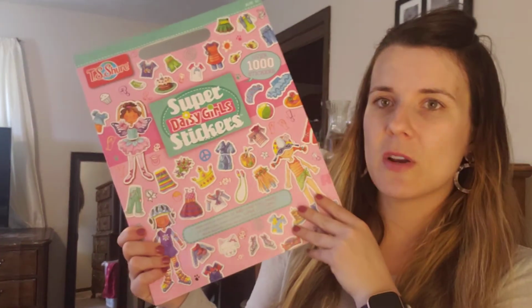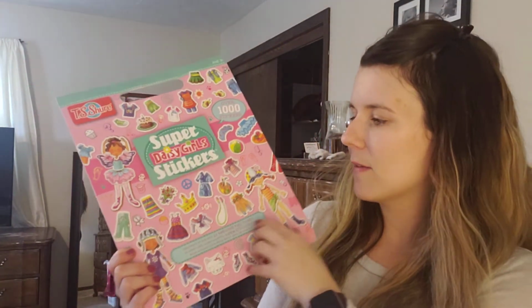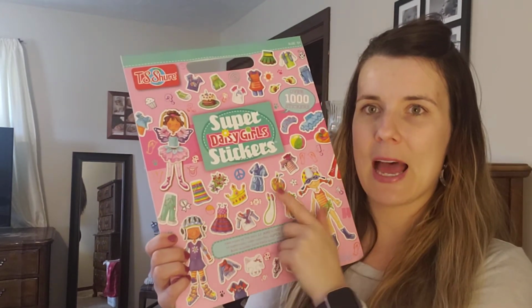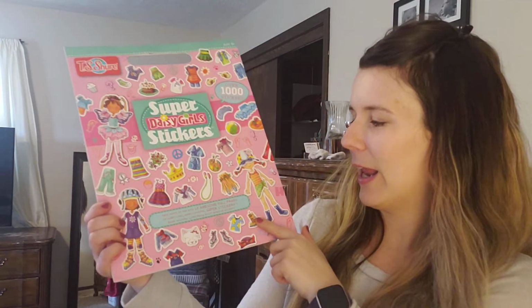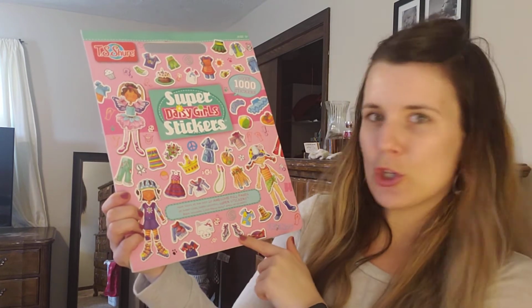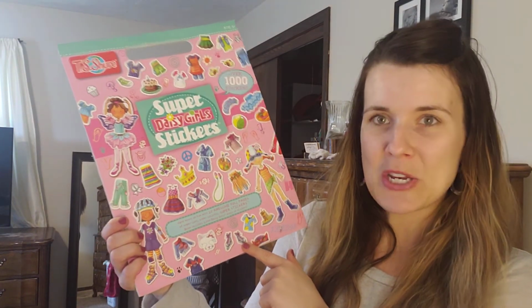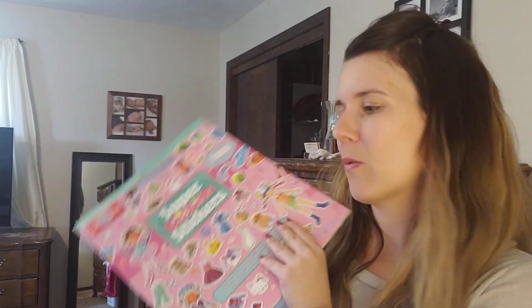There's tons of different sticker books that are kind of like this, where there's a person and then you can put the dress on, put the hat on or a crown, and put shoes on and things like that. And that can be really fun for a toddler too. My daughter is 3 and she likes to do this one.